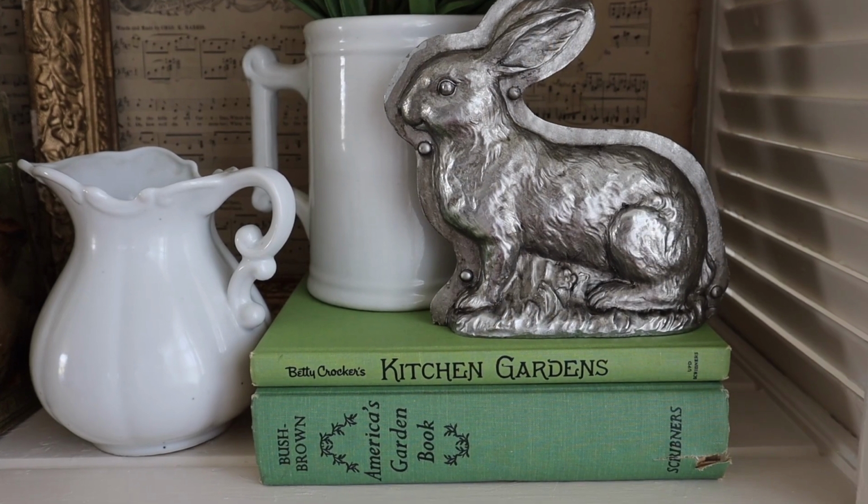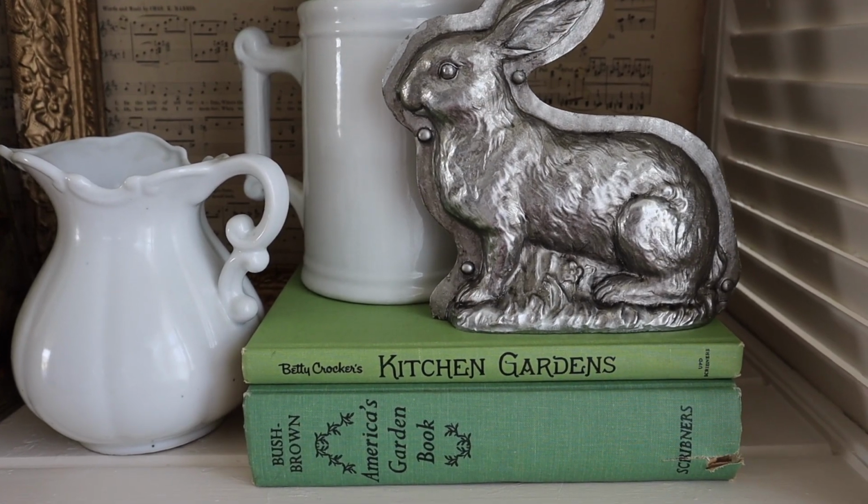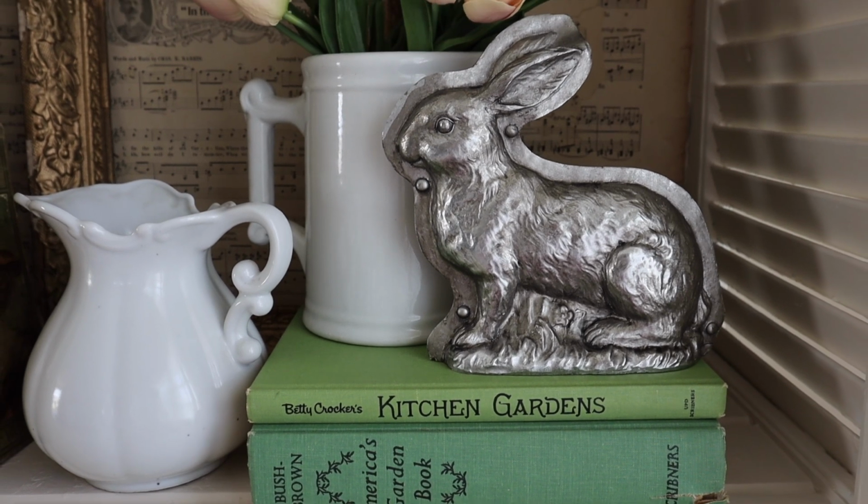And I mentioned this in a previous video, but I feel like it's really important, especially if you love gardening and you're passionate about growing things and learning about gardening, to have a good physical copy like this on your shelf. So definitely try to find one like this if you can to add to your garden book collection.